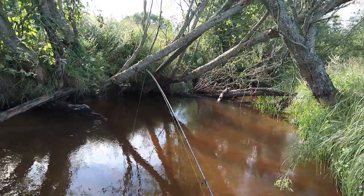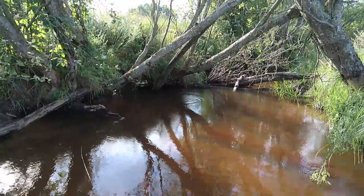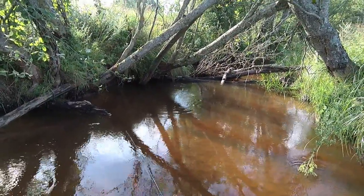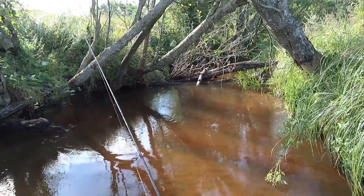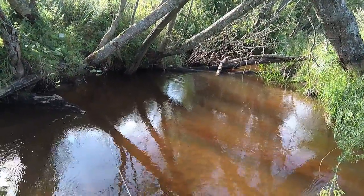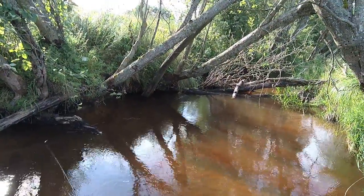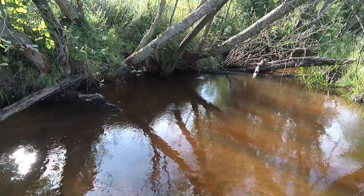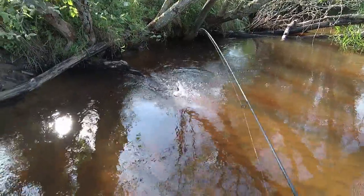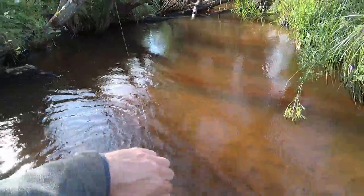I would actually probably be using my 2 meters 40 rod, that's my favorite one, but it was broken in the dumbest way possible by yours truly just 2 days ago, so I'll be using this one. Okay, this is a pretty good beginning, but it's a small stream.